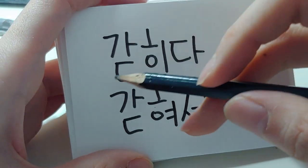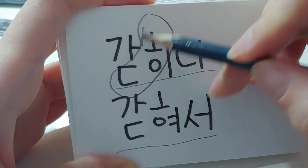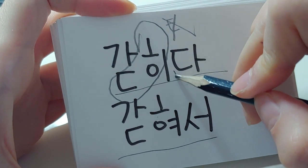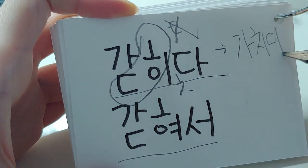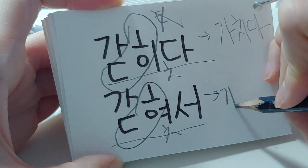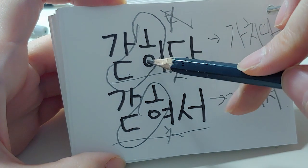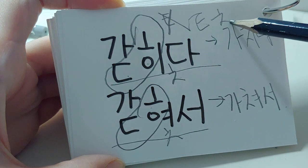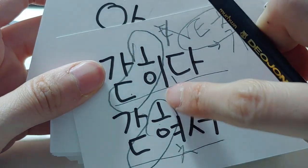However, these two words follow a different rule. So I told you that 디귿 받침 and 히읗 consonant produces T sound, but not in this word. They actually produce a different sound here. So this becomes 갇히다, and this one also, 갇혀서. So 디귿 받침 and 히읗 combination becomes sometimes 티읗 or sometimes 치읓, like these two words.